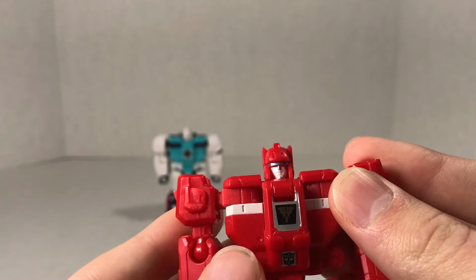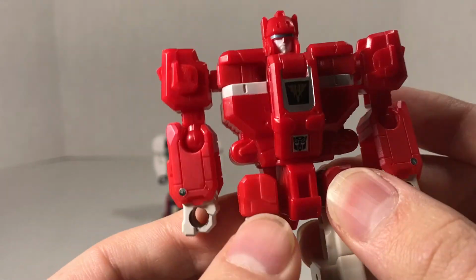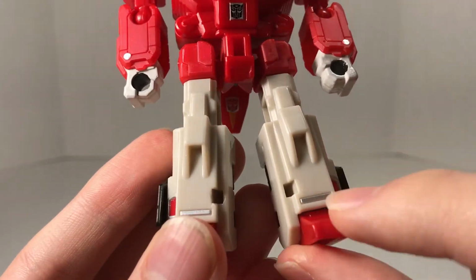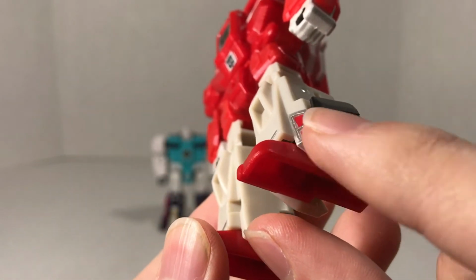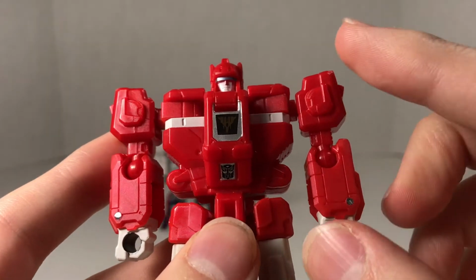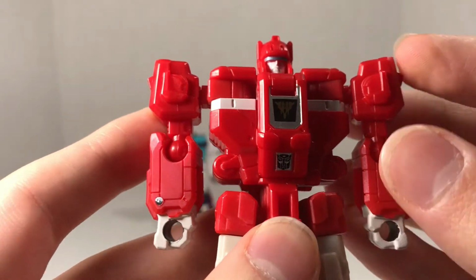I don't even know what to call them. His biceps? Would those be biceps? I don't even know. I don't know my muscles. His crotch is in red. His hips are in red, and then his lower legs are in this creamy off-white. There's a little bit of silver there, and a little bit of silver over here with a little bit of red inside there. And his feet are red. There's a little bit of black on him because of his wings. And his arms are fully red except for his white fists going on there.